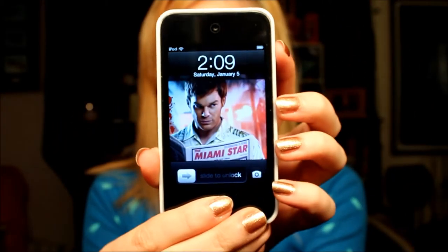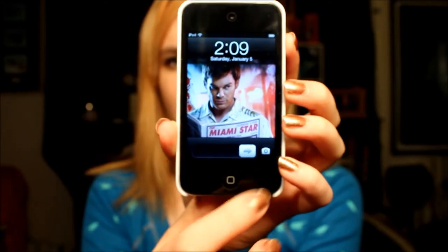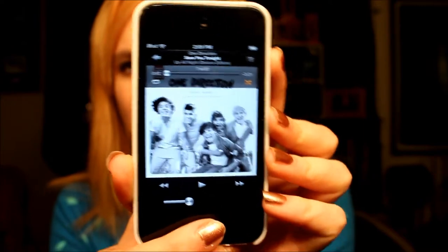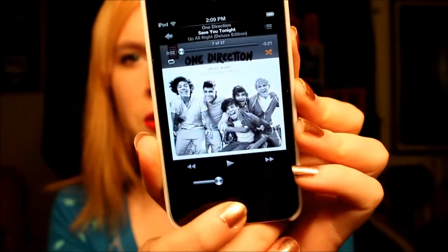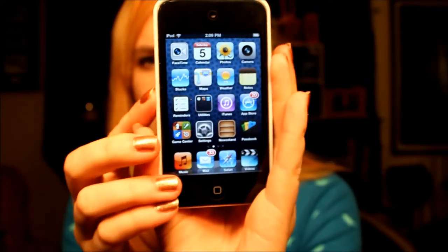So it looks like this. And then this is my lock screen. I have a picture of Dexter on it, and it is 209, if you were wondering. Oh, and I guess I was listening to a song. I was listening to One Direction, as you can tell. And I was listening to Save You Tonight.